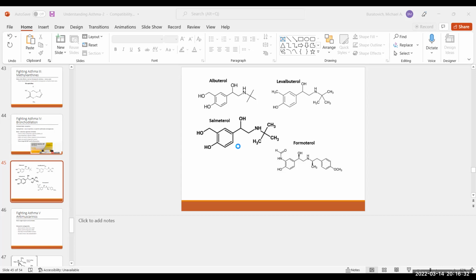All right, that is pretty much everything about antihistamines, asthma drugs. Are there questions? Yep. All right. And now we're going to downshift drastically and look at something very different.